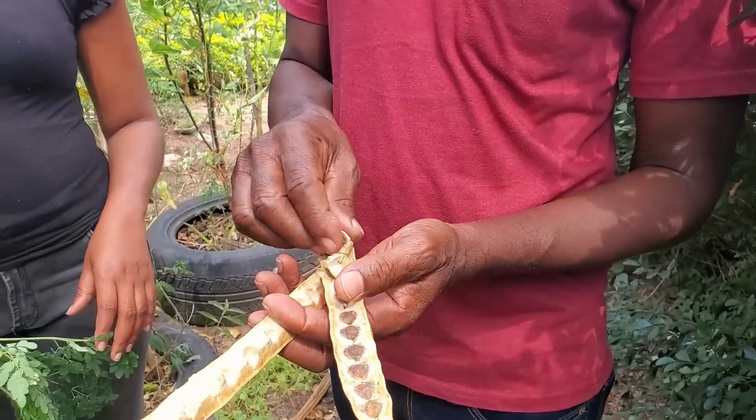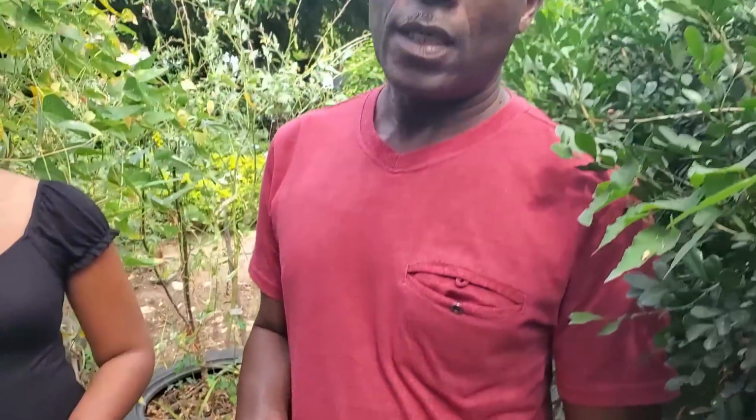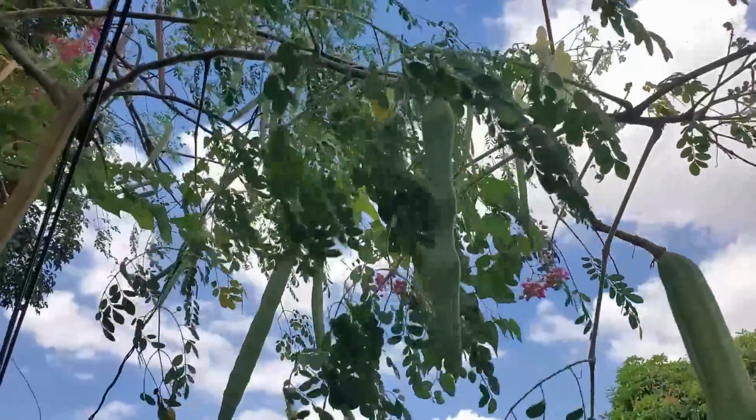And you don't pick it until it's dry, right? I mean, not dry. When it is fit, you can pick it. It's better to pick it when it's fit, and dry it, because otherwise it will rot. So it's best to pick it when it's fit, and before the rainy season.